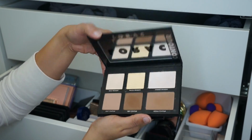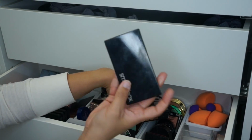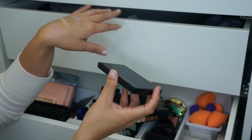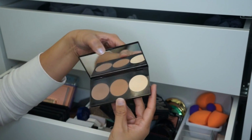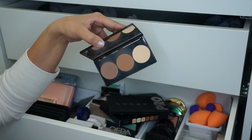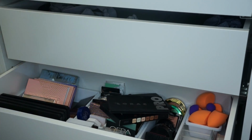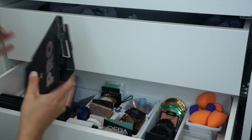This is the Lorac one. And then this one, I actually got at full price, and it's my favorite out of all of them. This is the Smashbox contour kit. It's just this little 3-pan, and this lives in my work vanity, and I pretty much use this every single day. This is beat. Probably can't tell, but it is. But I am keeping all of those.